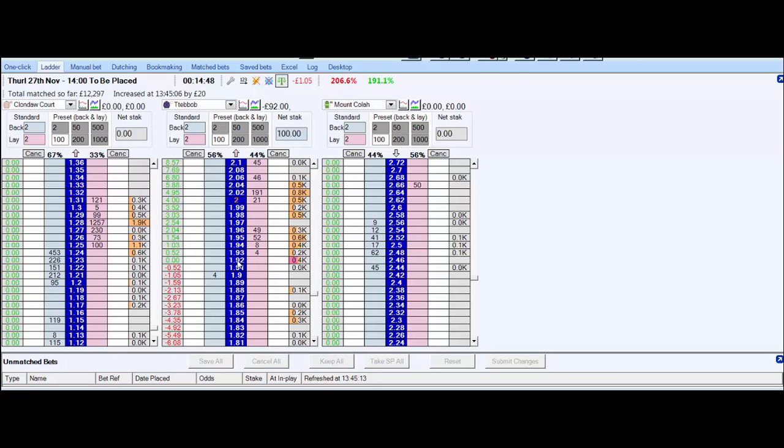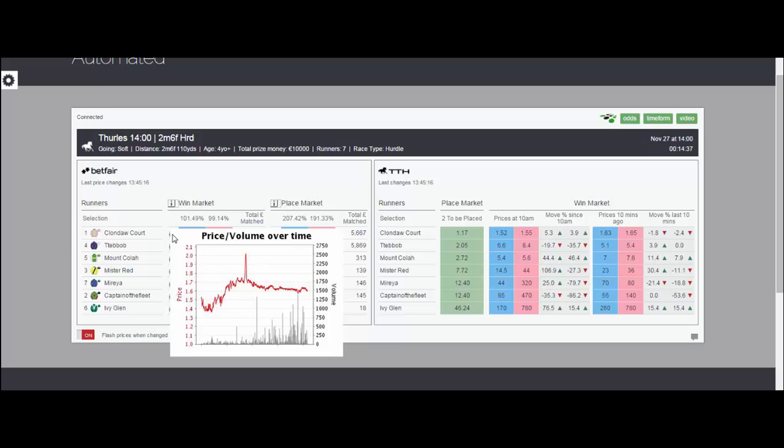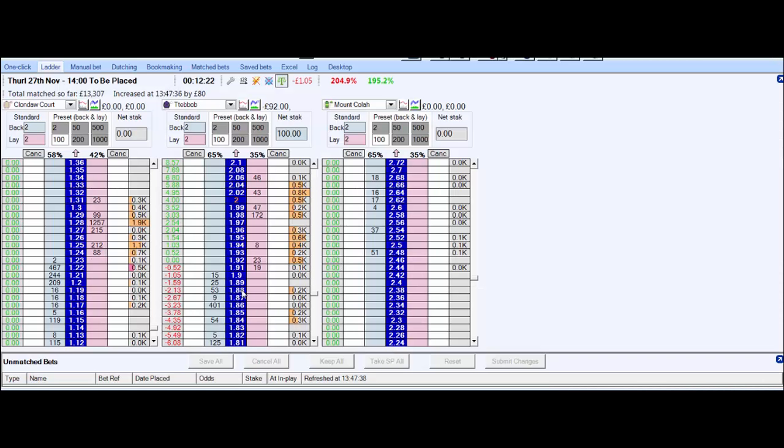So you're obviously monitoring what yours and the other favourites are doing around you. And if it turns the other way, then obviously you look to come out. We've been taken, we've been matched at 1.92. TTH price is a fair bit higher. It's been drifting in the last 10 minutes. The favourite is coming in. There's £6,000, so I'm reasonably confident that at the moment it's looking okay.